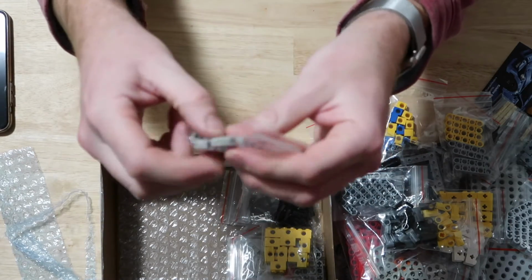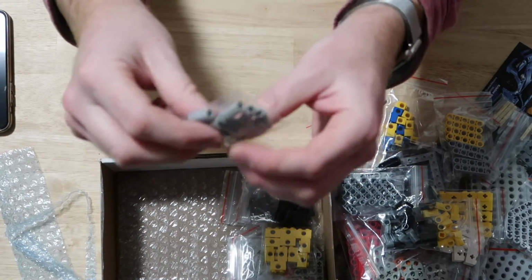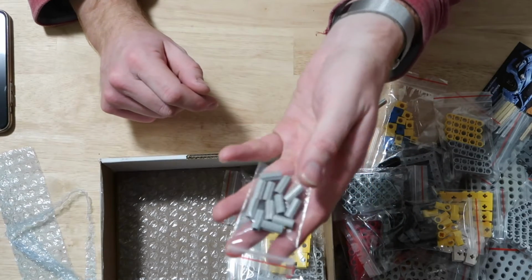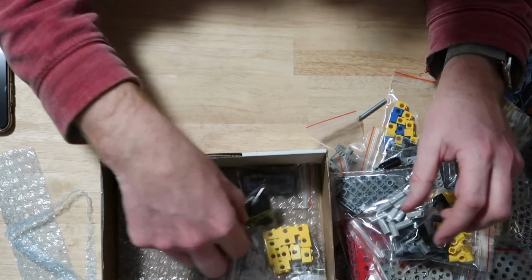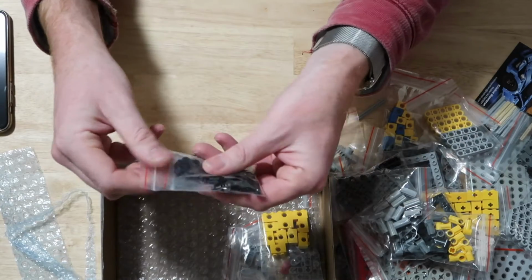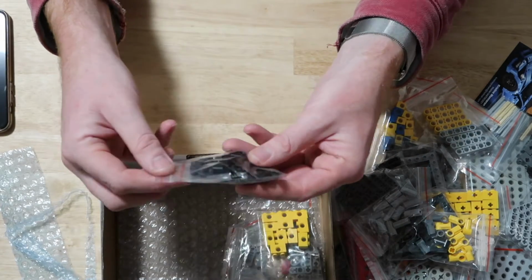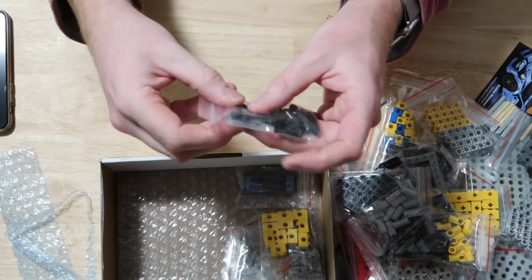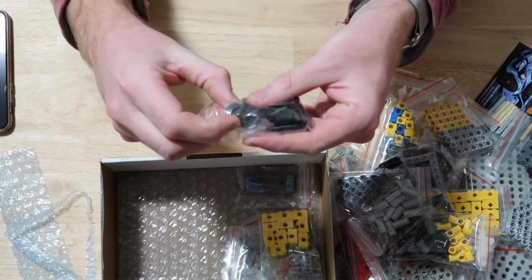Connecting up axles, always useful. Lego uses these a lot in their bigger Technic sets because they're not going to make an axle that's 20 odd studs long. They make them 12 studs long and then connect 2 of them together. This is interesting. So this is more of the rubber grommets. I got these. They're actually not the cheapest part.